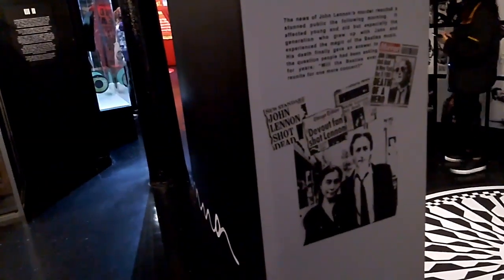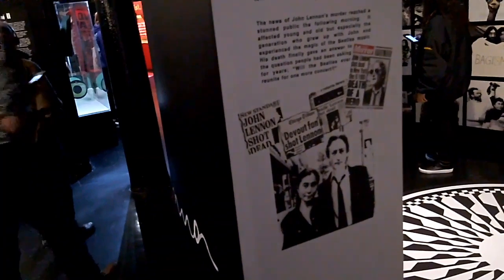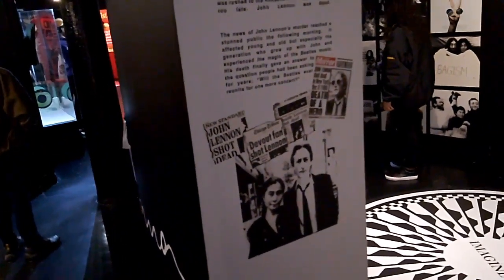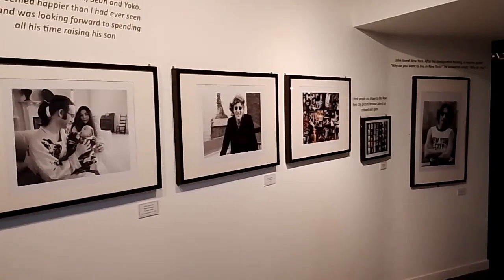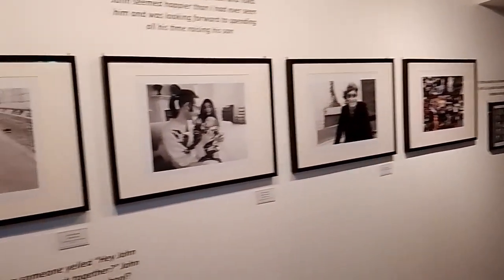Of course, you've got all the pictures of John Lennon, and the famous one with his New York t-shirt on walking down New York, etc. Also I've got a statue of him myself just here. It's actually a good likeness of him.